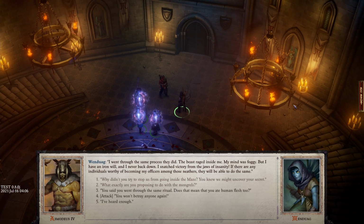I went through the same process they did. The beast raged inside me, my mind was foggy, but I have an iron will, and I never back down. I snatched victory from the jaws of insanity. If there are any individuals worthy of becoming my officers among those Neethers, they will be able to do the same.